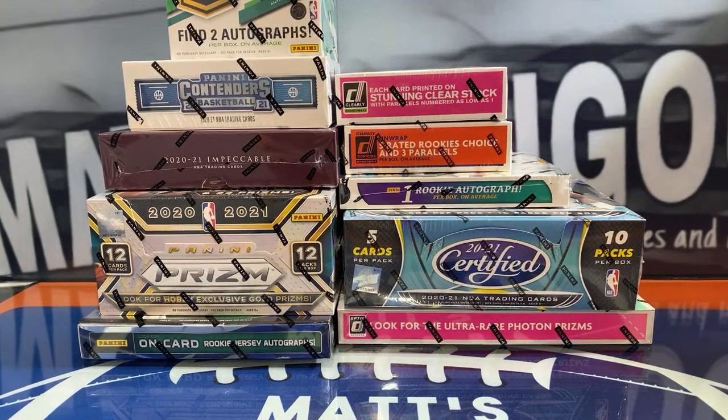All right, guys. So we just got our list together. We are waiting on the last two payments from Daryl and Mark, but we are going to go over our list of names. In tonight's break we do have, of course, our big Spectra. We have Prism Hobby, Impeccable, Contenders, Elite Hobby. We also have Clearly Donruss, Donruss Choice, Origins, Certified, and Donruss Optic. So give me one more sec.